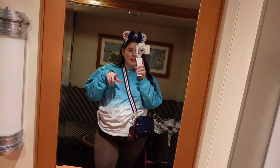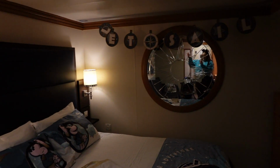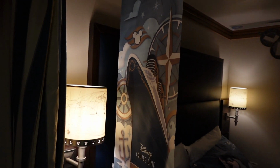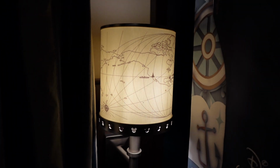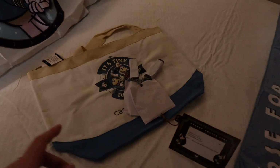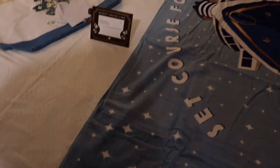Again, like a little getting ready station here. Have TV. And then this is like the bedroom, so you can pull these drapes if you want to separate the two areas. And again, mum ordered the special decorations, so how adorable is this? I love all the Disney details on these cruises, they're so good. And yeah, this is the package. Then I believe this is our gift for being Silver Castaway members. The blanket. This is like a towel, cottony sort of feeling, very nice.